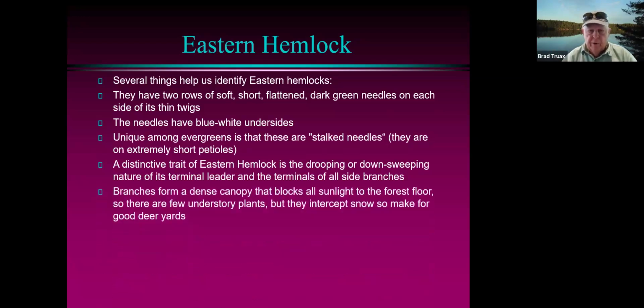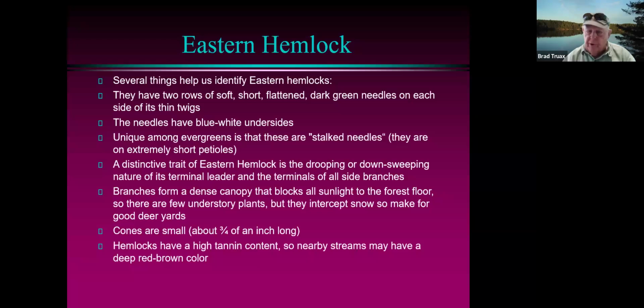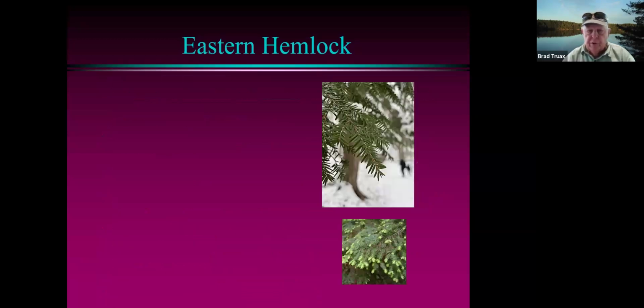And the branches do form a dense canopy. And once again, it blocks out much of the sunlight that would have gone to the forest floor. So again, they also intercept the snow and make for very good protection of animals such as white-tailed deer in the winter. And the cones are very small. They're only about 3/4 of an inch long. And the hemlocks also have very high tannin content. So if you have hemlocks that are near a stream, that stream is probably going to have a deep reddish brown discoloration. And the hemlocks also have very shallow root systems.